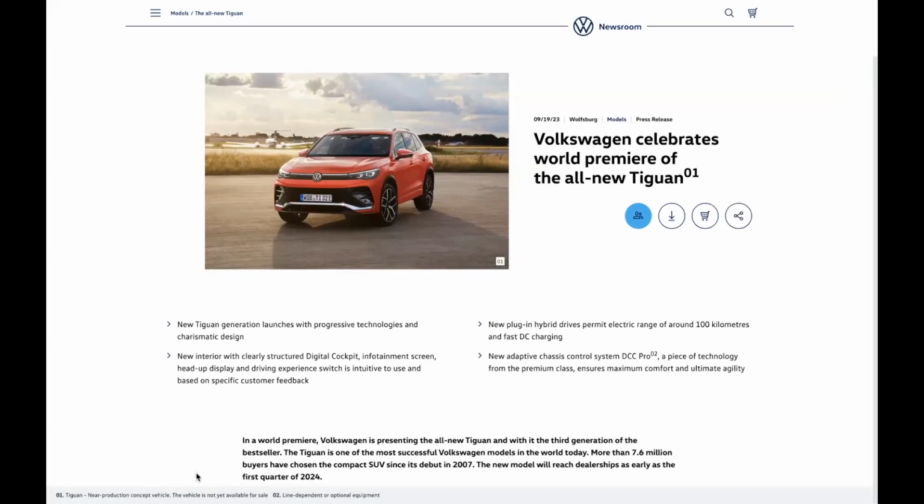Yeah. And this is the last thing. I'm glad we brought this up, and awesome timing on this. Volkswagen yesterday announced their all new VW Tiguan.